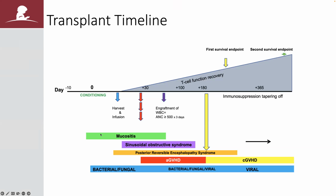So for the first part, you have mucositis. Mucositis is a side effect from the chemo or conditioning you give. There is a risk of something called sinusoidal obstructive syndrome. So it's a liver disease, and I'll talk about this a little bit. You have a risk of PRES, or posterior reversible encephalopathy. You have your acute GVHD and chronic GVHD. And then you have your infection risk all the time.